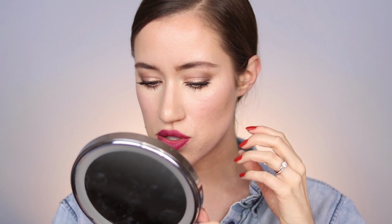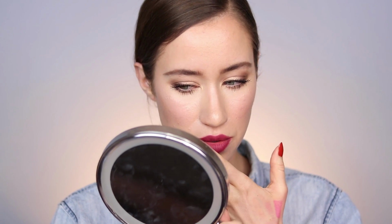So anyways, let's just discuss the foundation. I am looking quite dewy, okay? And I've looked pretty dewy for most of the day. I like dewy products, okay? I like to look dewy, but I feel like I'm kind of looking greasy at this point. I have been wearing this for about 8 hours now. To be honest, it doesn't look too bad up close. I mean, it looks like I've been wearing it for a long time.